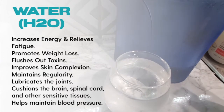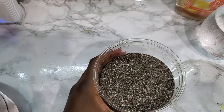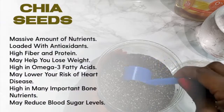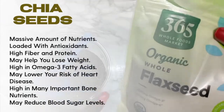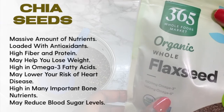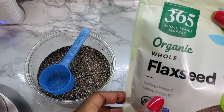Listen, don't be extra. Another great source is chia seeds. Chia seeds have omega-3. Listen, my seeds are my plug. Loaded with nutrients and antioxidants and fiber and protein, and help you lose weight, and omega. Like, this is a superfood. Y'all get on these chia seeds and black seeds and hemp seeds. Great for omega-3 and omega-6.